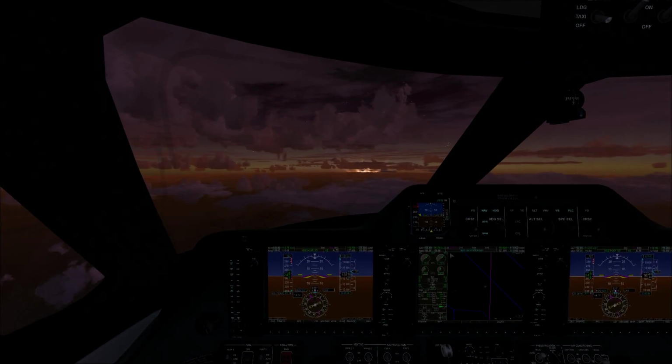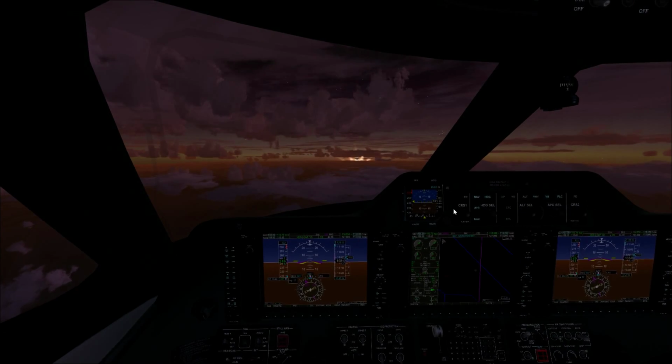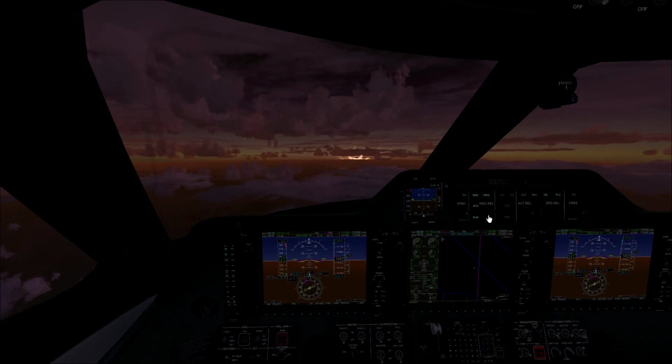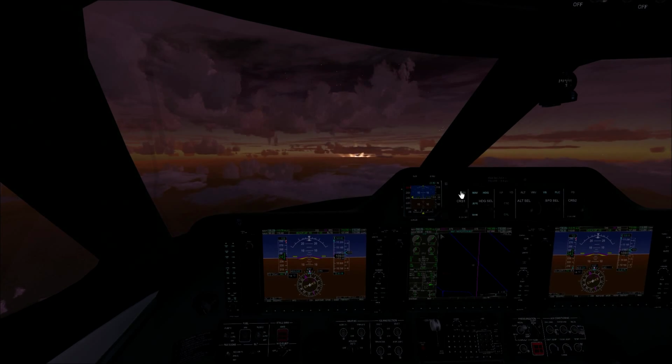Just a little bit of navigational issue. I'll stick us on... That's select heading. No. What's that? Bank. We can stick on bank, but I want to do that. I want to go nav.